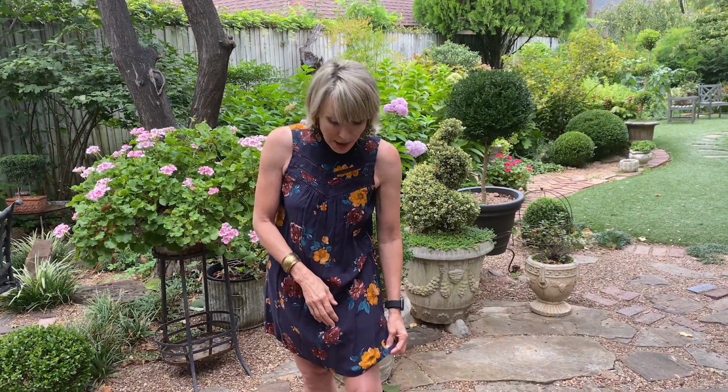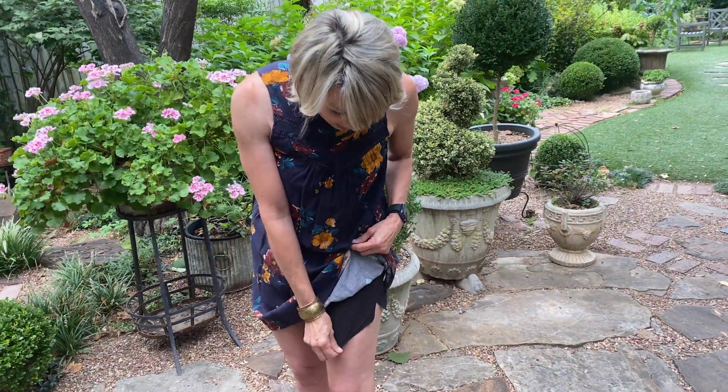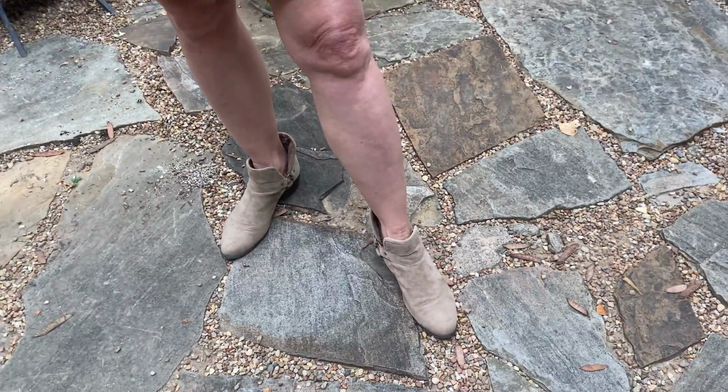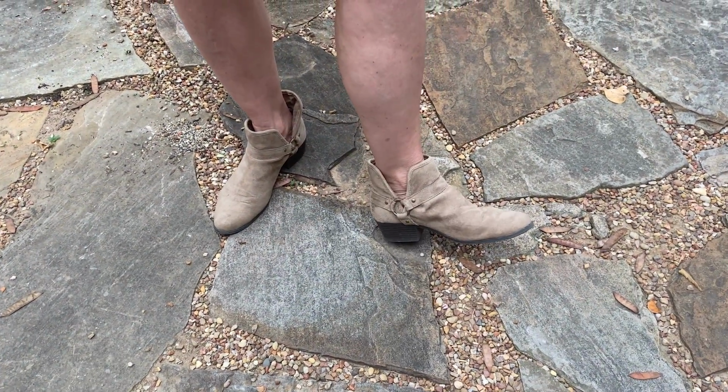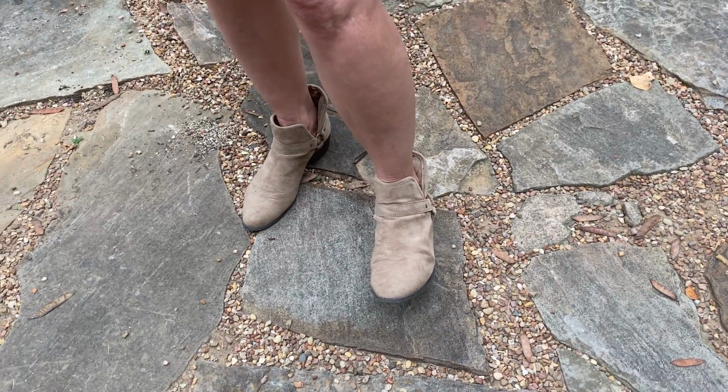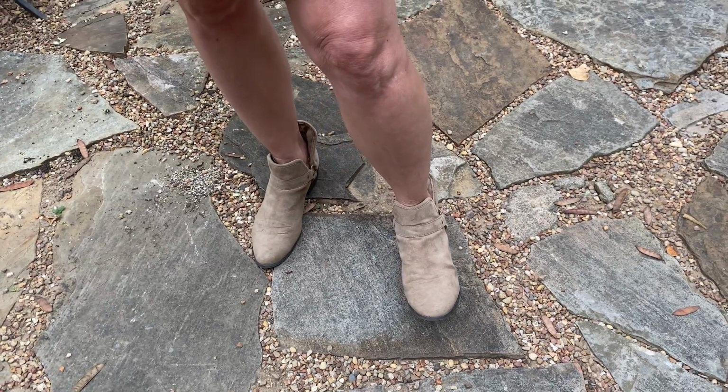My dress I got probably 2 or 3 years ago at Target. I really like it. It's easy to work in unless you think it's a little too short and I might expose something I don't want exposed when I bend over. I do have little shorts on underneath it because I worked out this morning. My booties came from Forever 21. I love these. They are so, so comfortable. I continue to be surprised at how comfortable they are every time I slip them on.